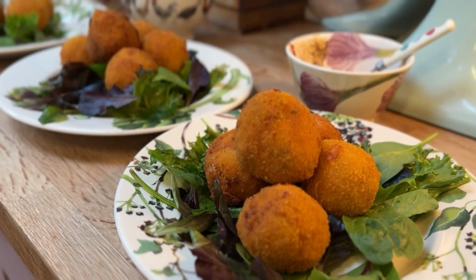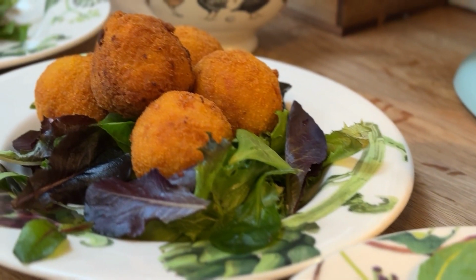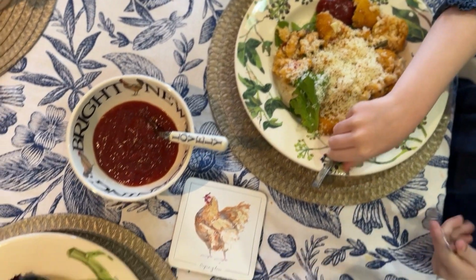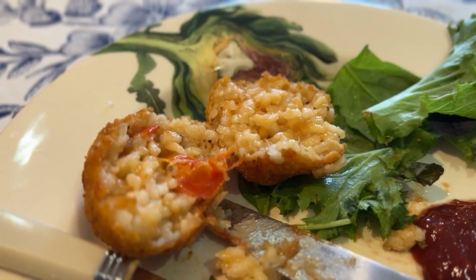Oh, I'm out of breath. We just had them with a simple salad. I'm sorry my editing skills are so poor. My family were hungry and they just wanted to eat. And Sophia chopped all those up and sprinkled loads of cheese on top, of course.